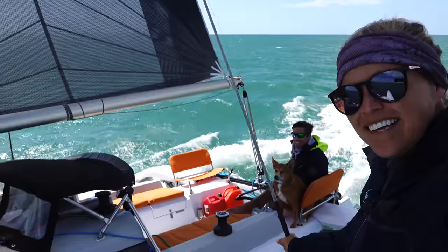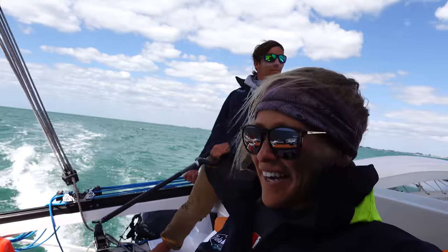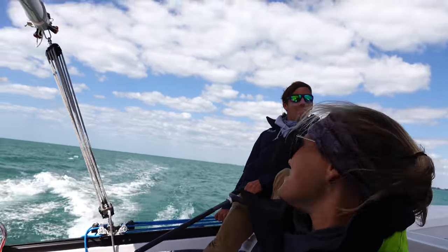Less than 5 miles away, and as much as I am so looking forward to our catamaran, that is the fastest we have ever traveled, 50 miles.